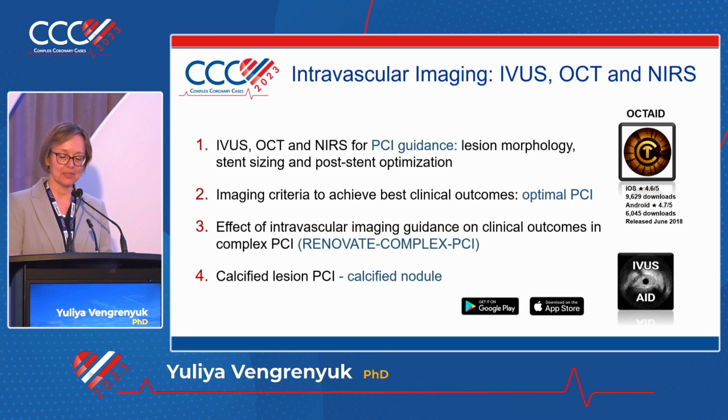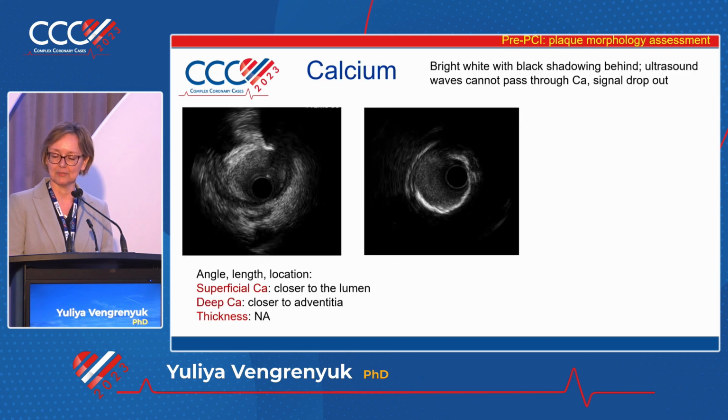In my talk, I will be using our two mobile applications. You heard a lot about our library. So we have OCT for OCT, and we have IVUS 8 for IVUS. I'll try to incorporate as much as I can in the talk for you to see that. So we are going to start with lesion assessment with IVUS.